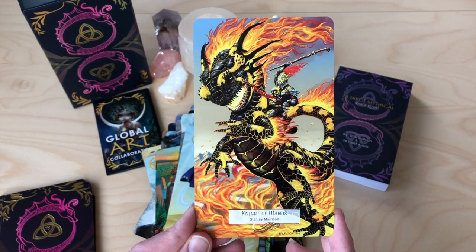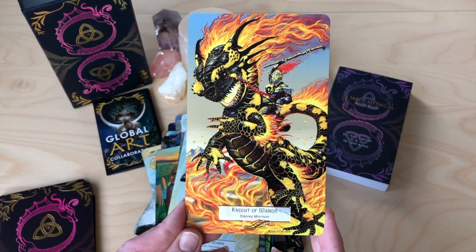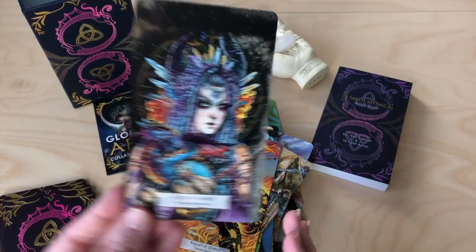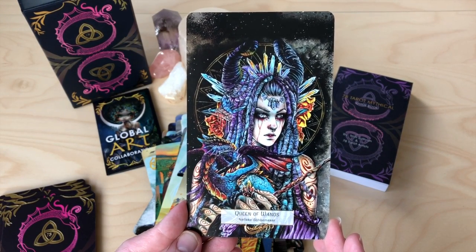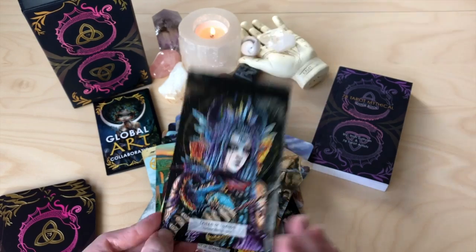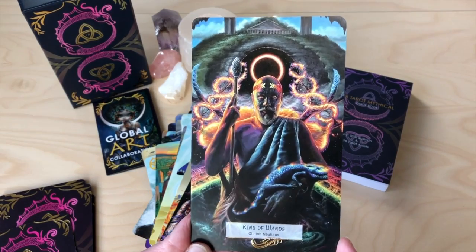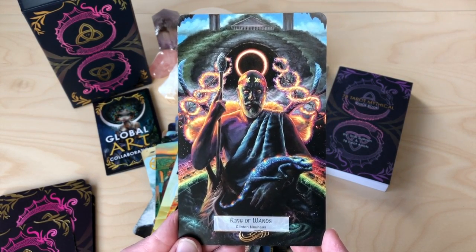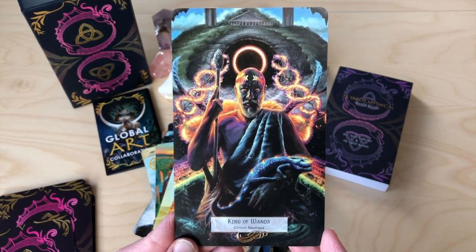It may not be Zelda, but it reminds me of Zelda. Nine of Wands. That is wicked cool. That is one salamander dragon you would not want to mess with. The Queen of Wands. Wouldn't want to mess with her either. A lot of people in this deck I wouldn't want to mess with. The King of Wands. Getting a very Zeus vibe from that one.